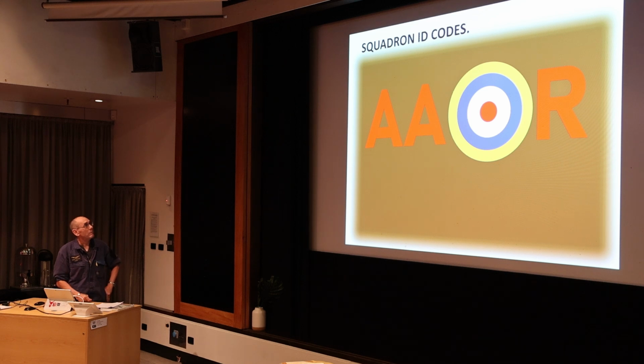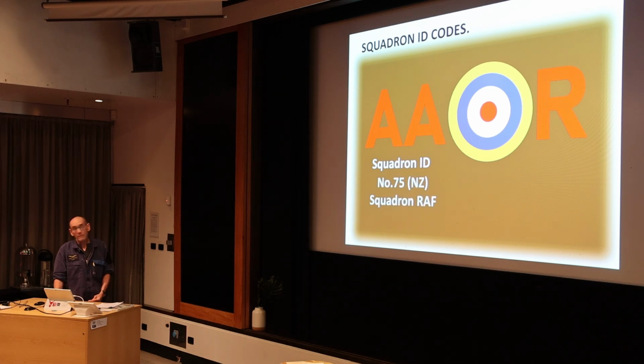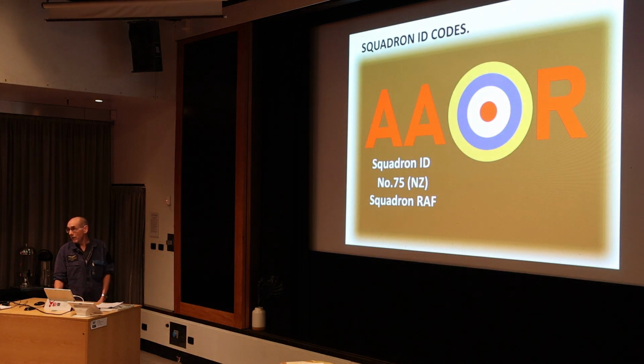These are your standard squadron and aircraft code markings that go on the fuselage of the aircraft. So you've got your standard RAF roundel, and then at the front you have a 2-letter code which identifies your squadron. This one, of course, is 75 Squadron, New Zealand Squadron of the RAF at the time, before we became RNZAF. So AA, and then they would give each aircraft their own individual code letter after the roundel. So that's your individual aircraft ID.